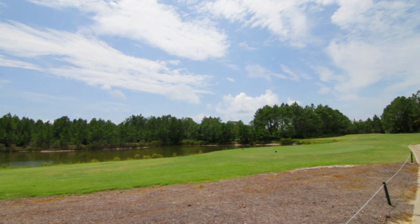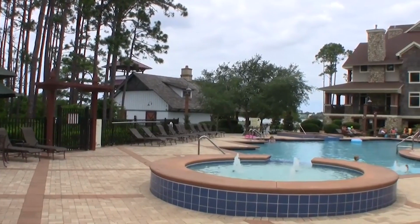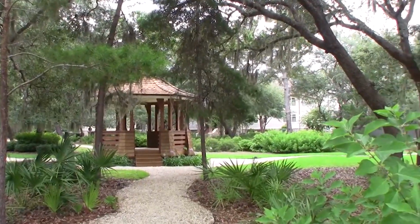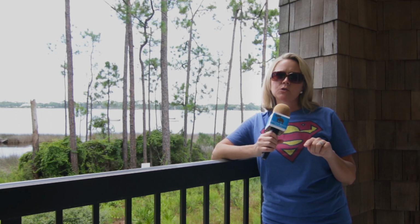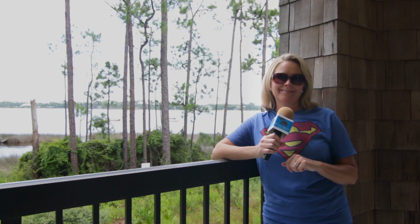But you know, Wild Heron is such a wonderful community, great amenities. We're looking out over Lake Powell, the boathouse, the pool. Just a wonderful place to come and enjoy. And this home is one of the best priced homes in Wild Heron right now. So just under 2,100 square feet, priced at $325. So give us a call.